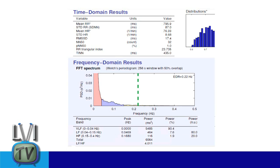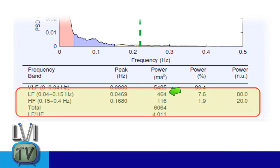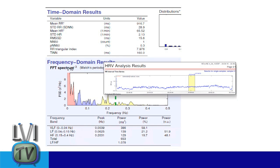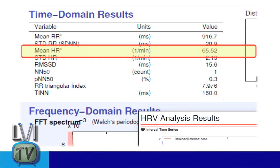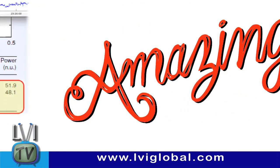This was Heidi's baseline, showing a heart rate of 76 and a low frequency 4 times the high frequency. This is Heidi after being on it for just a few minutes, and you can see that her heart rate dropped to 65, her LF-HF ratio dropped from 4 times to a ratio of 1.